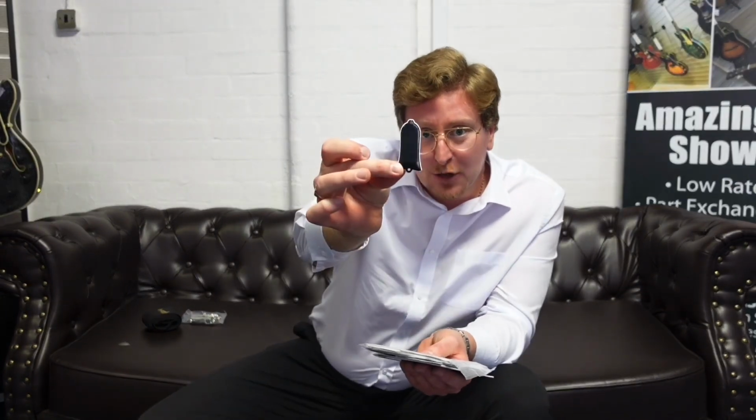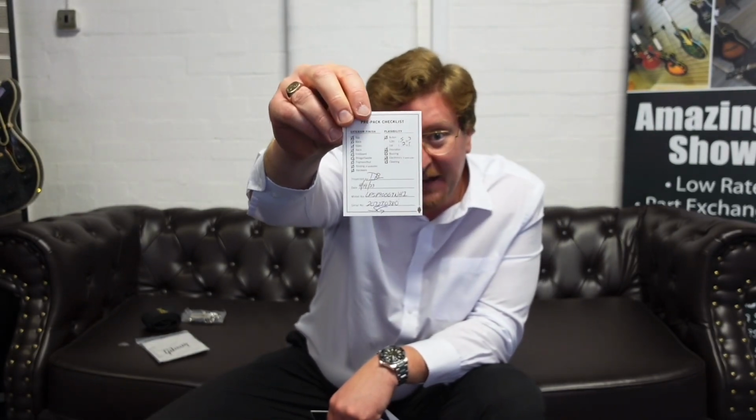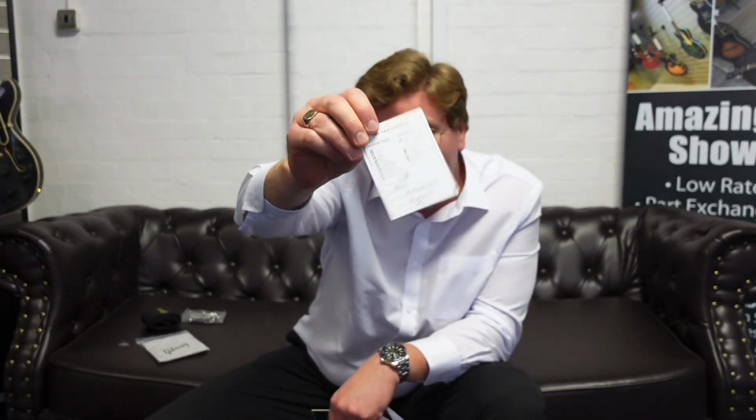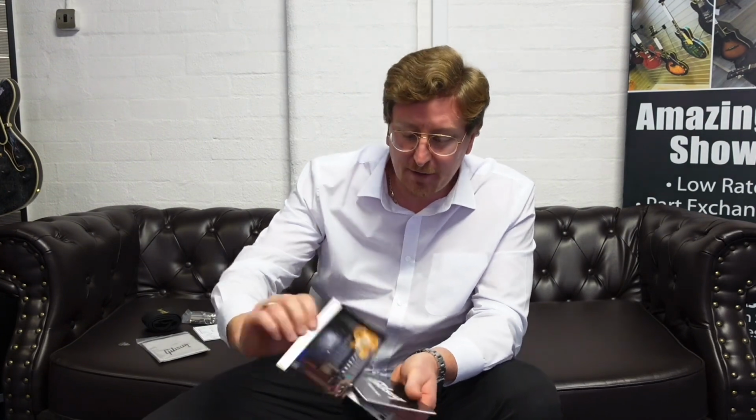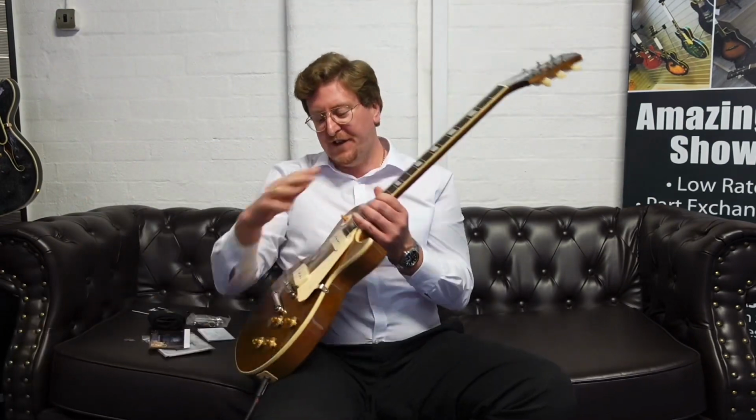You get the little truss rod cover that doesn't say standard on it, because the one currently at the moment says standard on it. You get a beautiful polishing cloth to keep the guitar nice and beautiful. You also get a lovely little warranty information booklet that has a checklist on the back with the serial number and the model number of the guitar. You also get a photograph of the guitar in the factory at Gibson in the USA, and this lovely owner's manual as well, telling you how to look after your beautiful Gibson Les Paul Standard 50s.